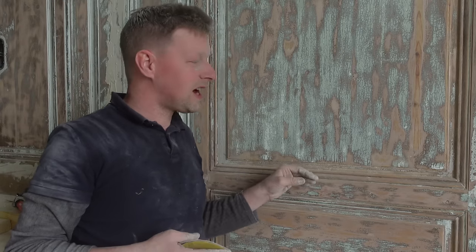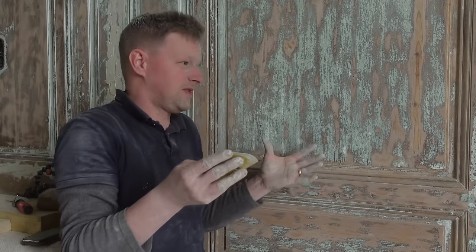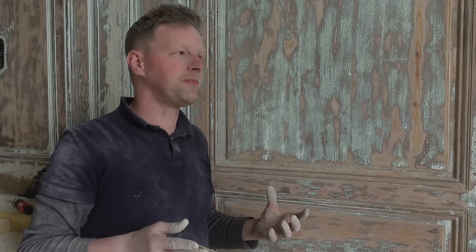So just taking the time to get into all these grooves and get all the old paint out and getting a nice flat clean finish is going to be the main part really for when we're putting the paint on, just so we can get that high-end finish that we're wanting, but keeping a little bit of the sort of age to the panelling so they're not looking brand new.